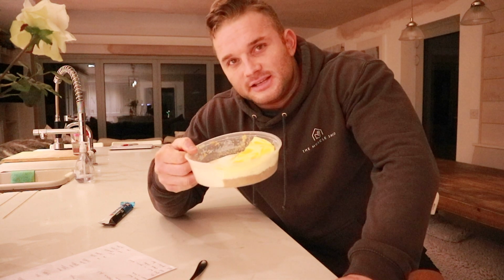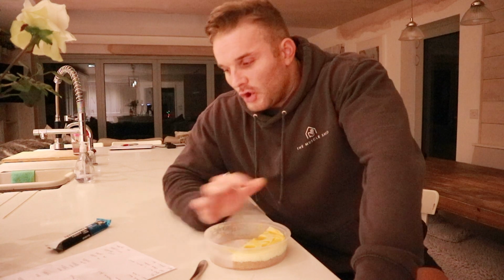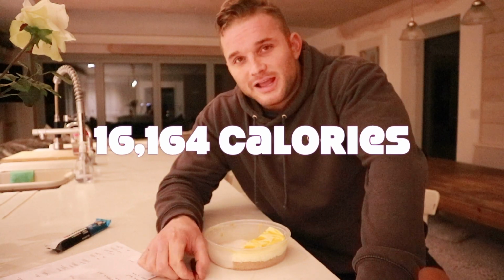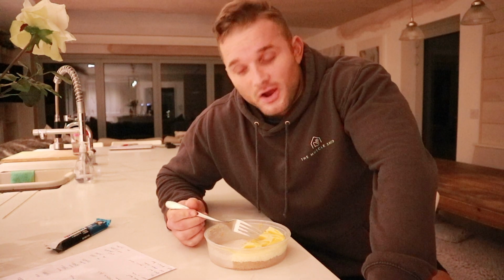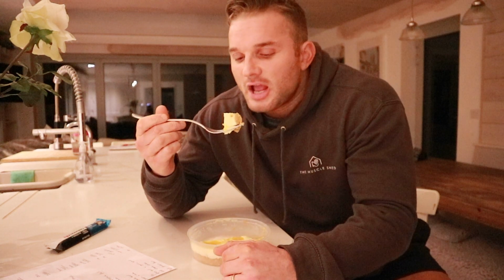Right, so it's probably about half an hour since we've just had that massive meal. So the last thing to eat is the second half of the cheesecake. Ooh, and also not forgetting a protein bar before bed. So once I finish this cheesecake, then eat the protein bar, the total calories for the day, according to Eddie's calculations, is 16,164 calories. And my stomach feels like I have a small baby in there. I need to give birth any second because it is very, very uncomfortable, but we're committed. So, final bit, cheesecake.